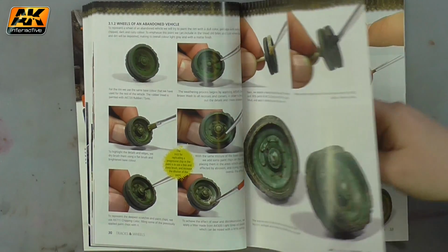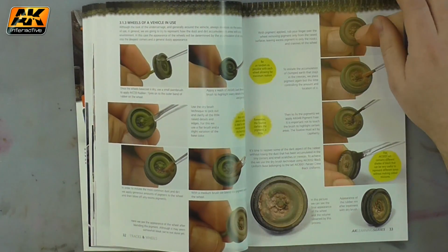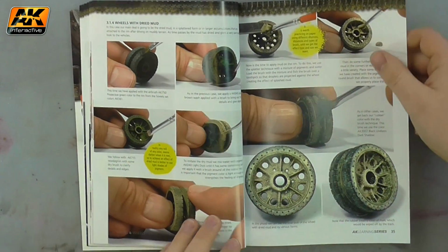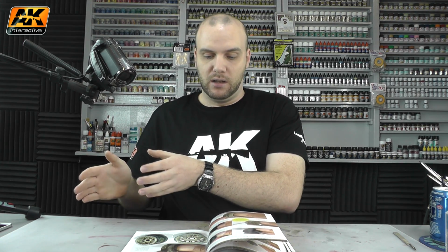You've got all sorts as well, chipping, anything to do with weathering up a wheel, it is there. As well as, it's not just coming along and showing you this is how I do it and that's that.